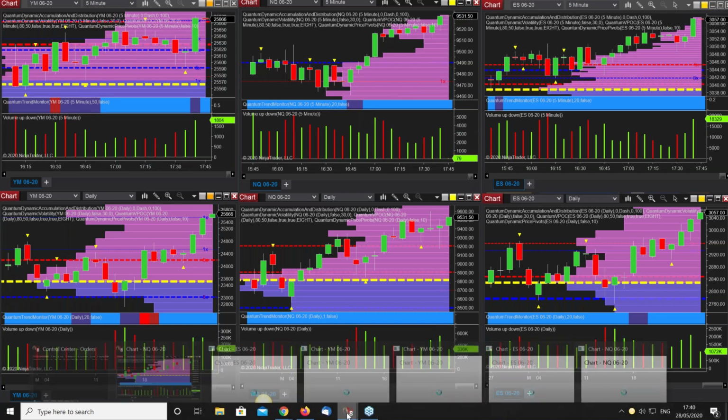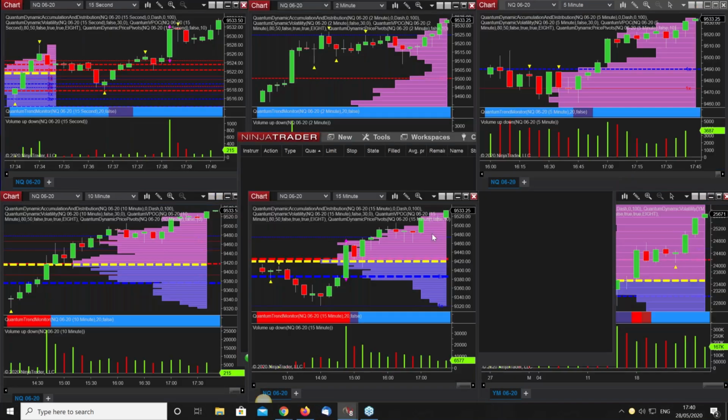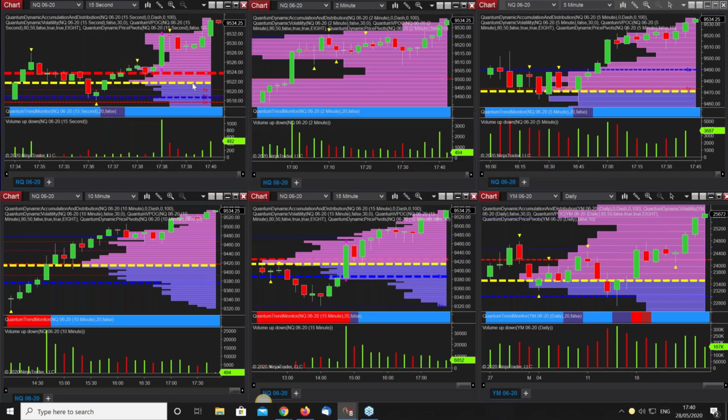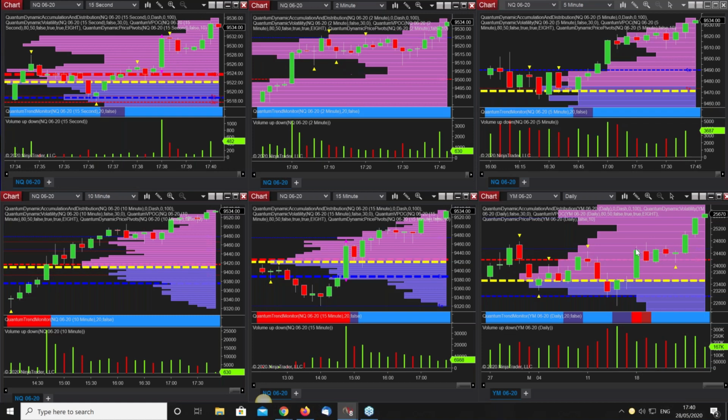And I've got the NQ set up on the multiple time frames over here. This one, there we go. So now we're just on the NQ, so we've got all the time frames: 15-second, which is one of my favorites over here, 2-minute, 5-minute, 10-minute, 15-minute, and over onto the daily. And it's now picking up some momentum.